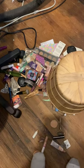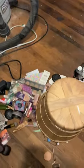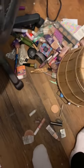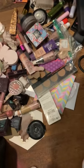And then that happened. That is all of my makeup that was in that bucket, and it falls down all the time. Okay, so let's pick up all of this makeup. Oh my goodness, look at it all. I got some more too.